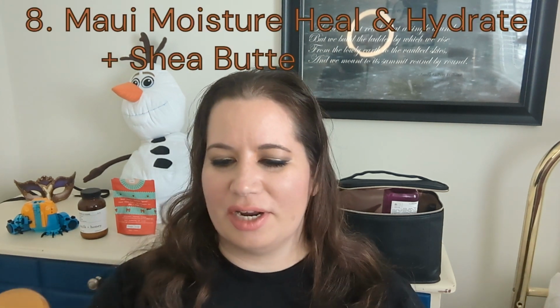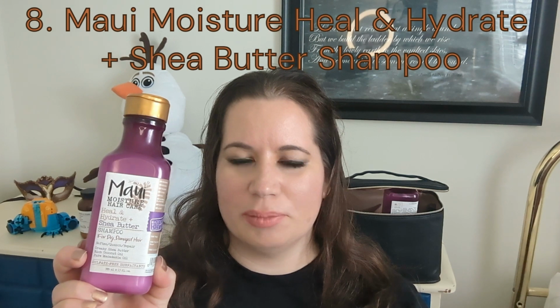I think I got it in an advent calendar, but this is still in and I am still trying to finish it. On to the hair care products. I also initially had 7 of those, but I'm down to 2 and I've used both of them over the last month. The first is the Maui Moisture Hair Care Heal and Hydrate Shea Butter Shampoo. There's my marks. I went from there to there.